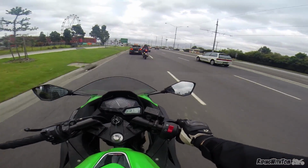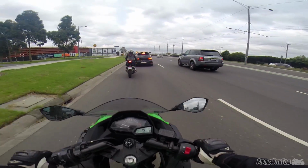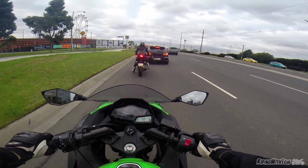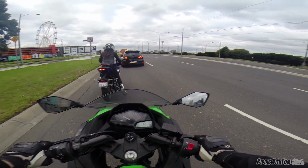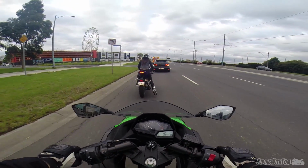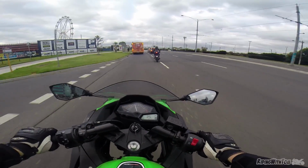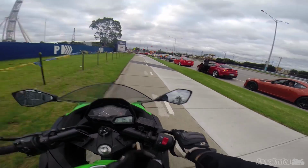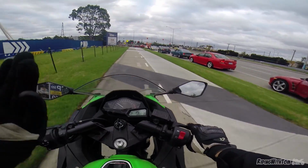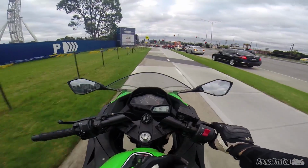A 600 actually takes quite a long time to get its power up. Like I could almost say that the Duke 390 has more low down power and torque than a 600, just because of how it's tuned. The thing that will catch you out on a 600 is its body position. So its steering is very fast, very direct. So it's mainly going to be the steering, and a lot of the brakes are really going to catch you out on a 600.